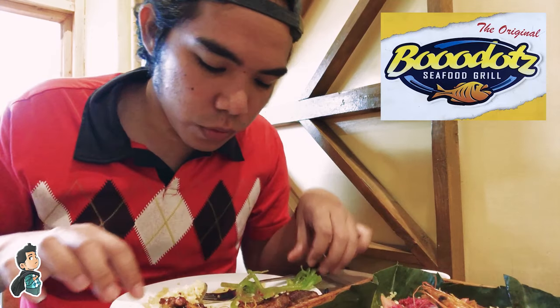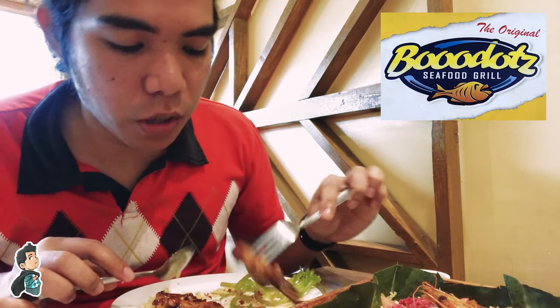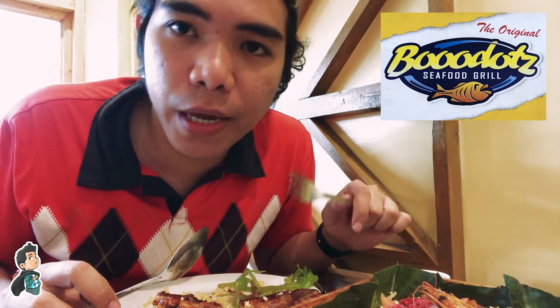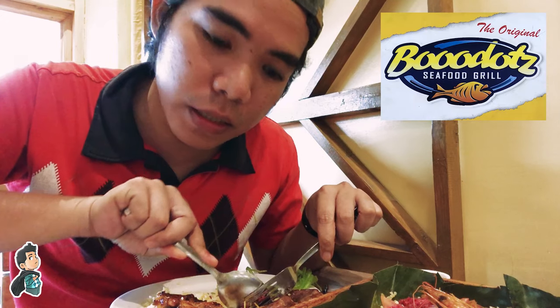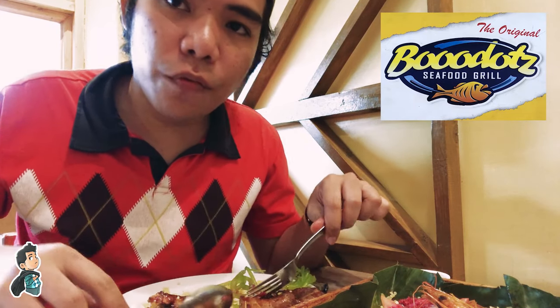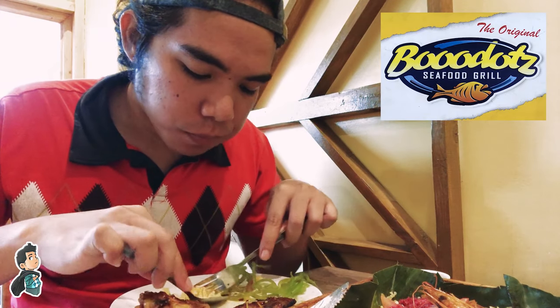So far yung favorite ko na dito is yung grilled pork belly, kasi compare sa iba na nasubukan ko, ito yung favorite ko. Of course, mayroon pa siyang kasama ng iced tea.